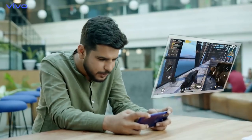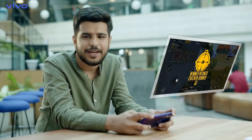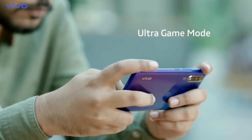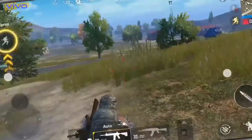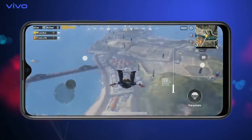What's up guys? I'm in the middle of an action-packed sequence and I'm about to get the chicken dinner and there, I did it. Guys, playing PUBG on U20 is on another level, especially with the Ultra Game Mode. I don't have to care about calls, notifications or messages so that it doesn't break my flow. Also, the multi-turbo optimizes the system performance so I get zero lags. It's an exciting time for gamers to be around. Unstoppable performance leads to unstoppable gaming experience. This calls for the next segment, Unstoppable Power.